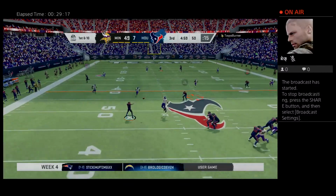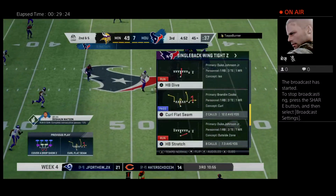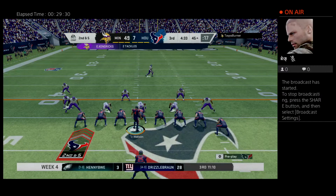Here's Watson. Steps away to his left. On the catch, it's Duke Johnson. And he'll be brought down at the 45-yard line. It's a gain of 5 on the play, and it'll make it 2nd down. You got 3 down.